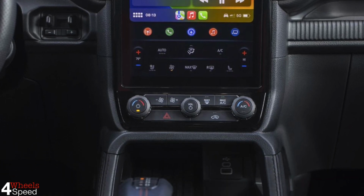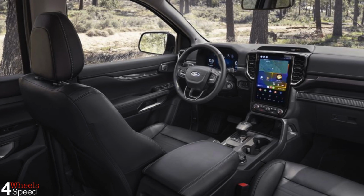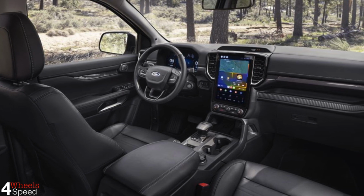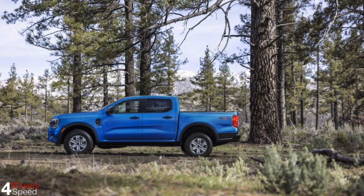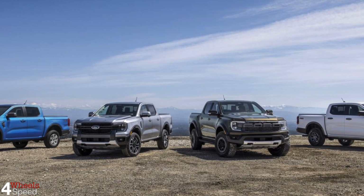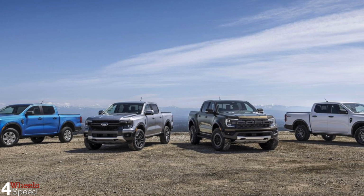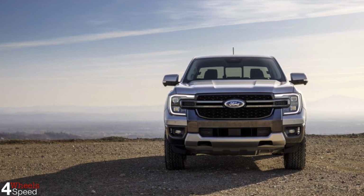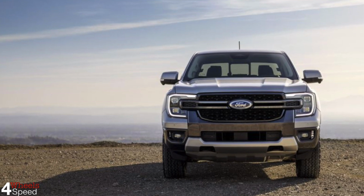There's a spot under the touchscreen that can hold a phone, and that area becomes a wireless charger on XLT and above. A shelf above the glove box can fit a phone or a wallet, and above that is a small secondary glove box. A significant improvement over the previous generation is the addition of functional storage space in the rear seats. Lifting the seat bottoms reveals two small cubbies that can fit items like jumper cables or a first aid kit. The rear seat back also folds down flat, creating an even load surface for larger items you don't want to put in the bed.